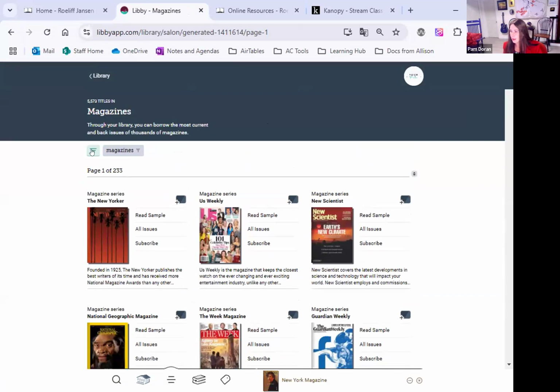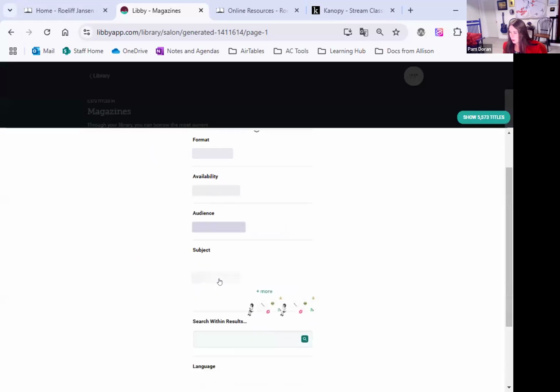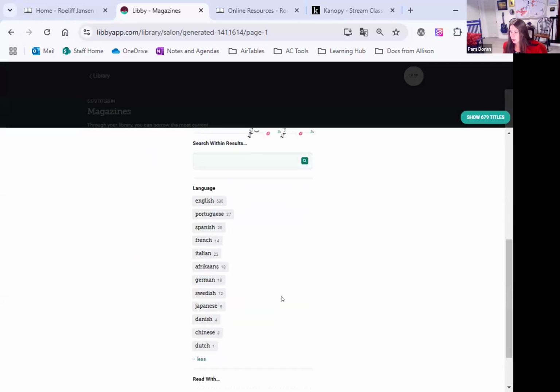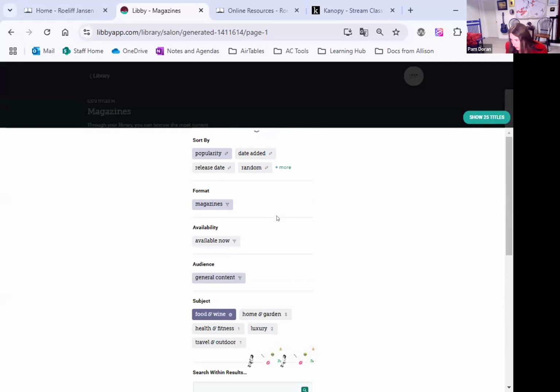Okay. And here, you can sort them by the type of magazine. Like here's food and wine. There's 679 of food and wine, movies, culture, literature. You can even pick languages. So if you have a language that you speak and you want to see magazines in that language, it's available to you.